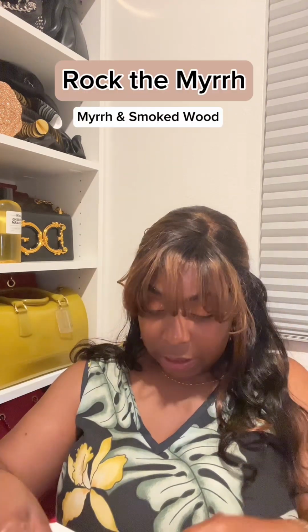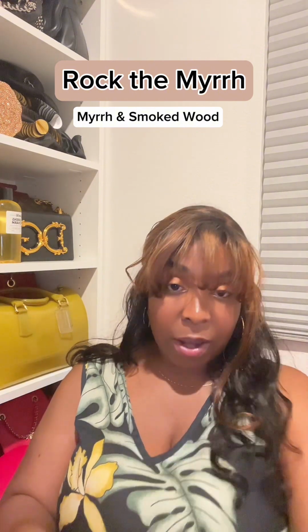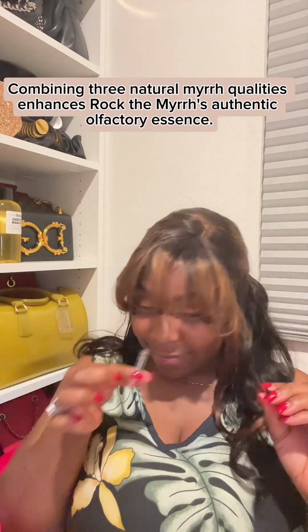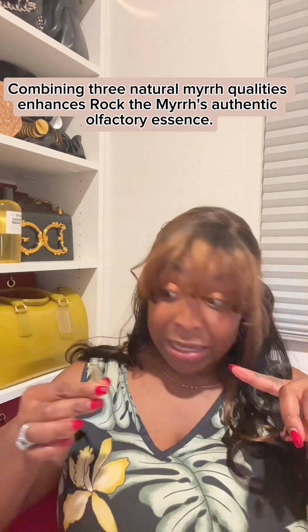Rock the Myrrh is the next one. It's actually really hard to get out of these little boxes. This one has myrrh and smoked wood. Definitely a full-size bottle of this. This is actually sweet. I wasn't expecting that. When I hear smoke wood, I think earthy, dry, maybe a little bit spicy. This one is beautiful. I would certainly buy a full-size bottle of this and the cannabis patchouli.